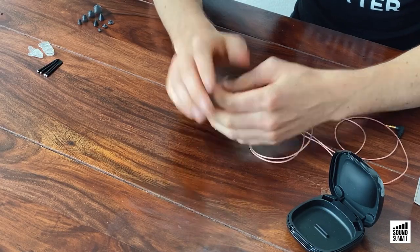Really, really good. It's tailored to the vocal range, so it's ideal for cueing. You can listen to music on it, but it's not going to sound hi-fi because the low and the high frequencies won't be there as much as you used to.